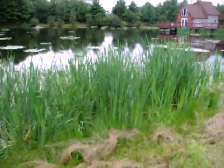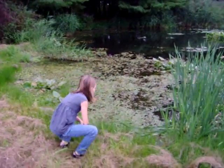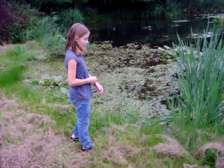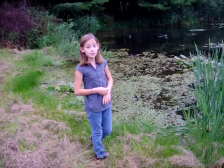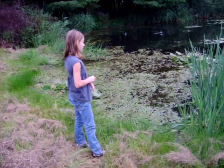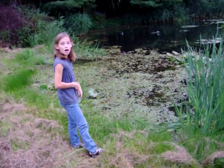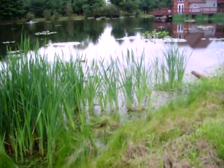And as you can see over here, we've been showing you and pointing out a bunch of fish and frogs jumping. After the memory card said it was full, we kept seeing a bunch of frogs. There seems to be more frogs than anything, really. I would agree with that. There are a lot of frogs.